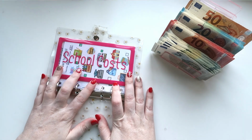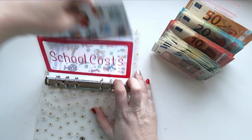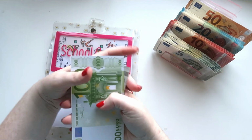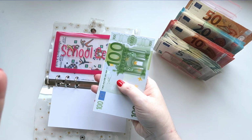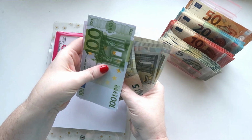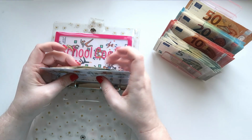So we have school. So school is going to get 5 euros. So we'll add that to the back of this. So I did have to use school this week. I actually bought the teacher's Christmas gift out of school, so that's what I did. So you have 150, 55, 60, 65, 70, 170 euros in there.